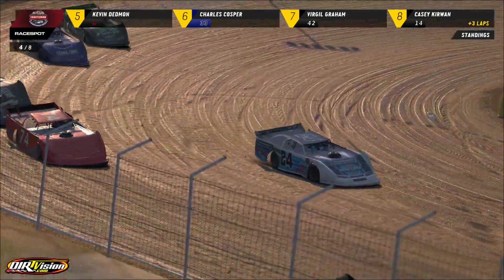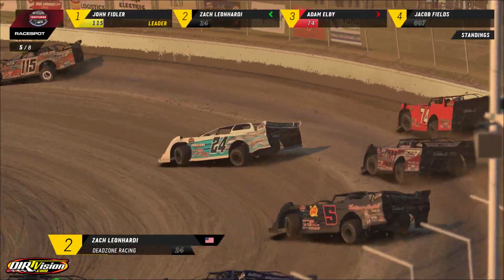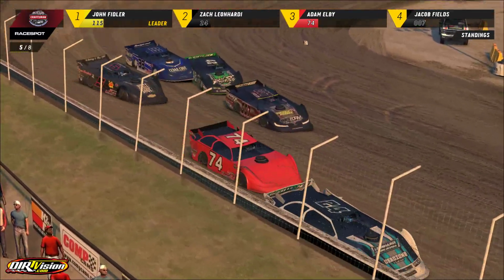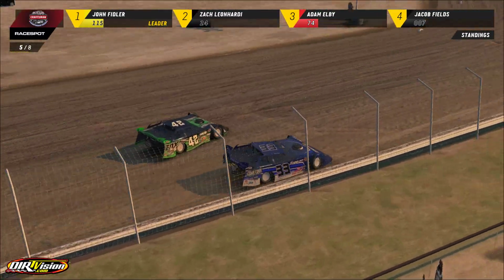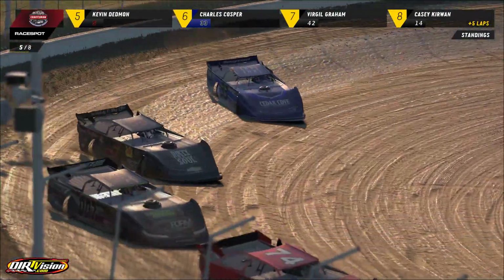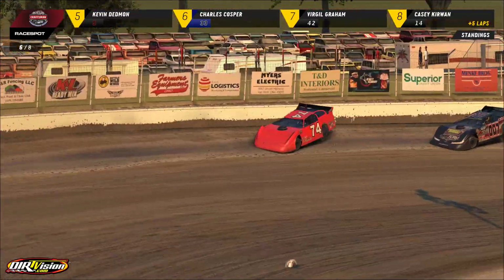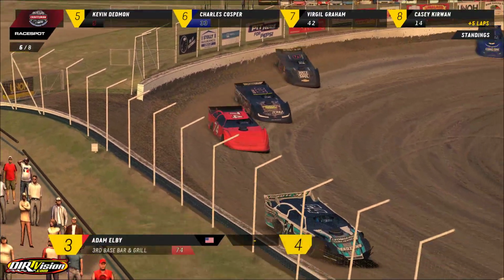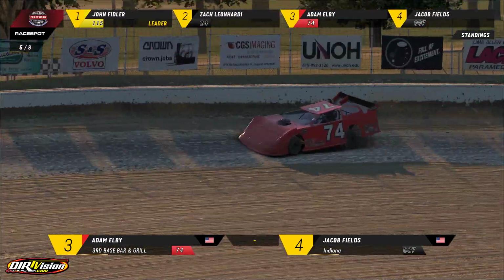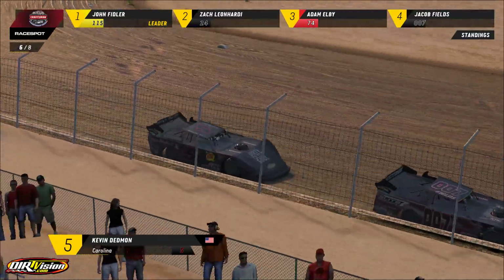And Leonardi, through the slick stuff, I think may have got a little bit of a touch with Adam Elby. He's going to fall back to the 3rd spot, maybe even 4th, as the 007 and Jacob Fields wants this as well. The first couple cars are through and away clean, but we have a hugely tightly contested situation here in 3rd, 4th, 5th place on the racetrack right now with Adam Elby and Jacob Fields, who make up P3, P4. Kevin Dedmon is in 5th and that number 5, and he is so close and has gotten close a couple times to transferring into one of those coveted top 4 positions.